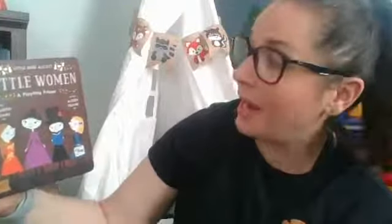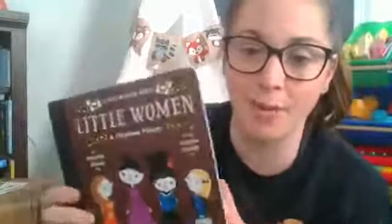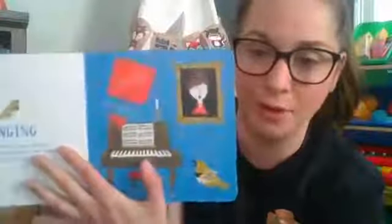And that's the end. So again, that was Little Women, originally by Louisa May Alcott. And this book is a Playtime primer, and it was by Jennifer Adams, and the art was by Allison Oliver. Very great artwork in this book. Beautiful. And some very cool little tidbits from Little Women.